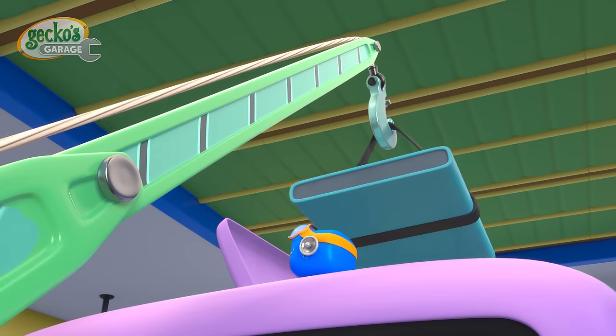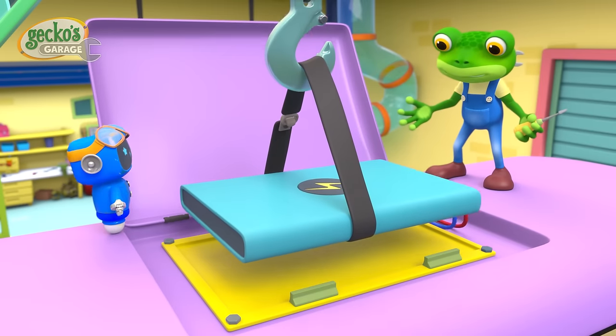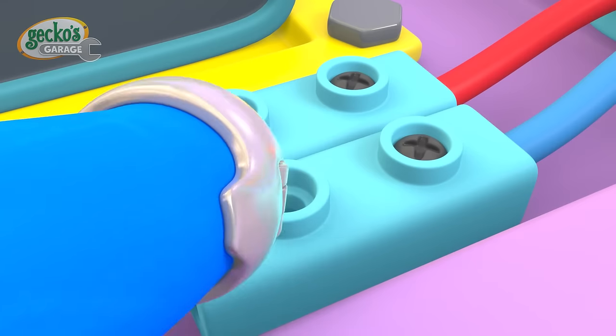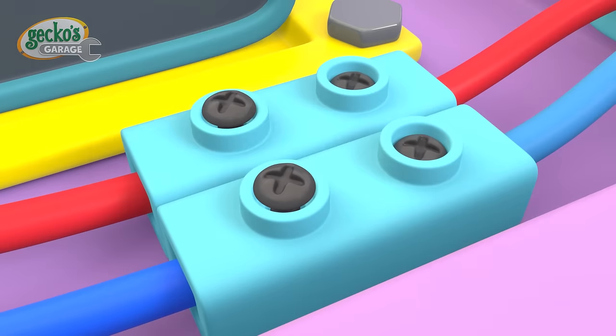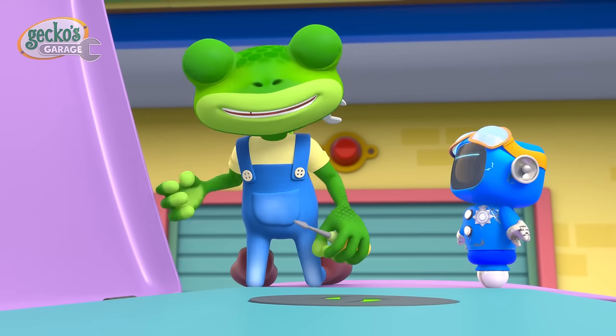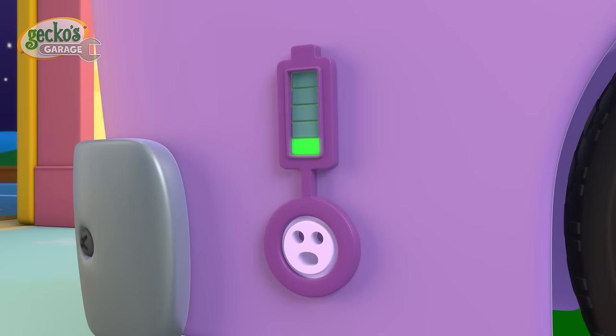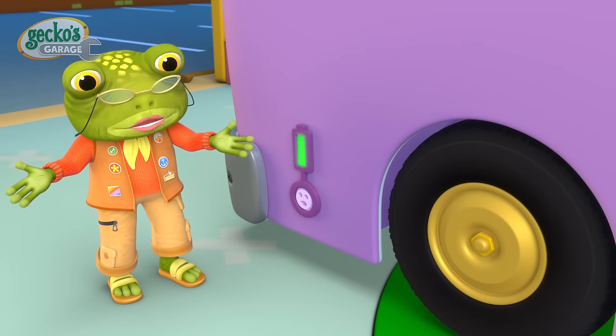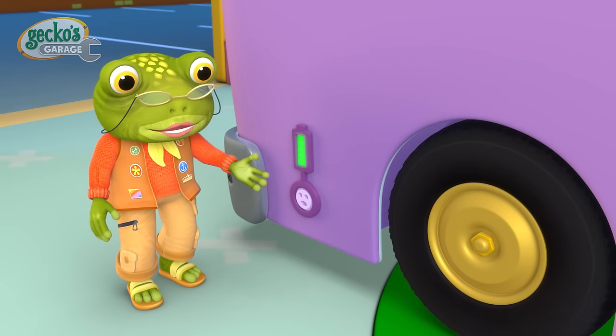Grandma's using Tilly's winch to lower the battery inch by inch. We'll make sure all the wires are connected and secure them with bolts that Blue collected. The battery provides an electricity feed that powers Bobby's wheels to move at speed. At least Bobby's back to full power because I could use a sit down.